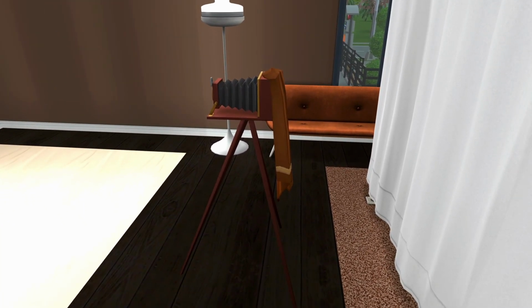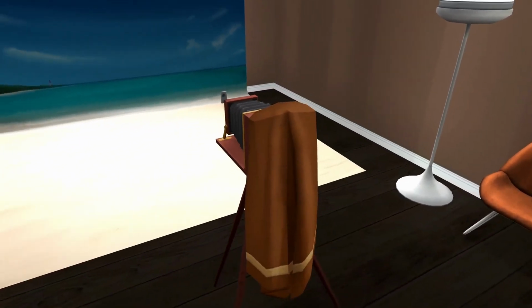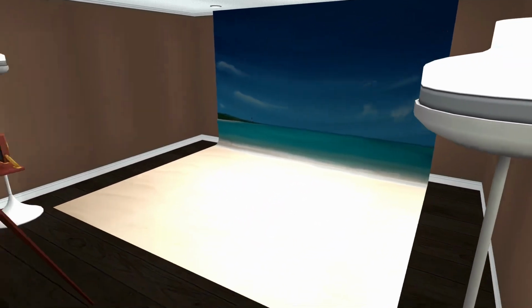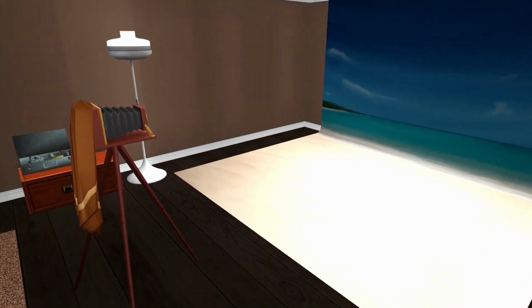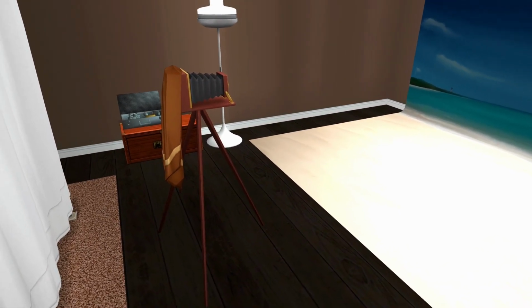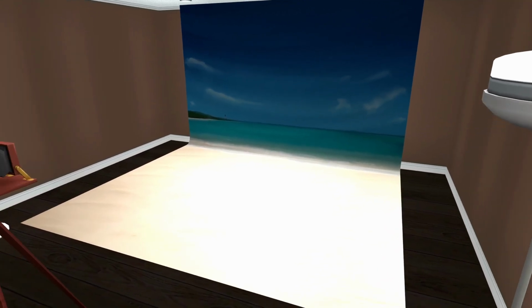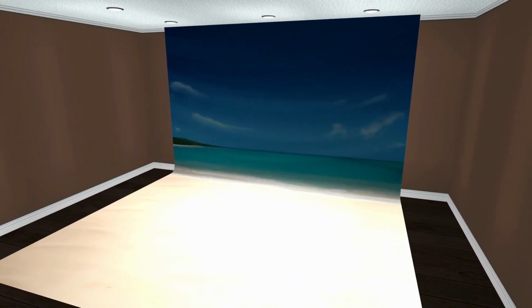So this is the camera. This is the artist reward career. And back here is where Sims stand. They pose to take their photos, and then I usually make a townie controllable and have the townie take the photograph. And this background actually comes in a multitude of different things.